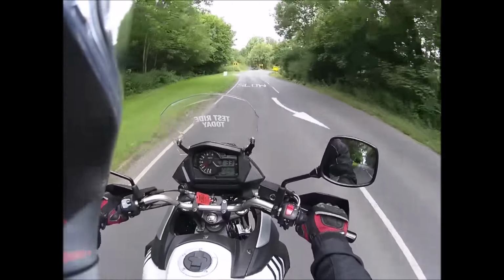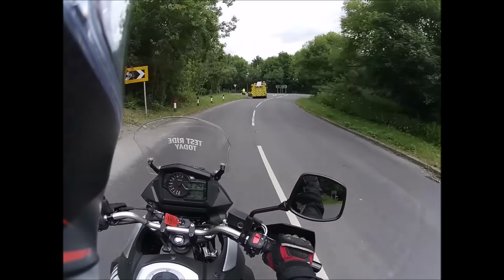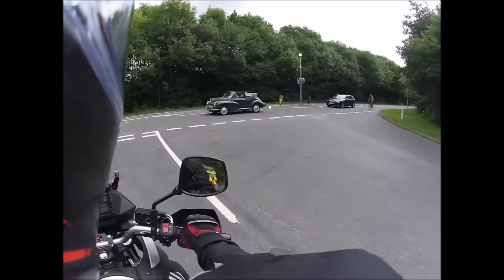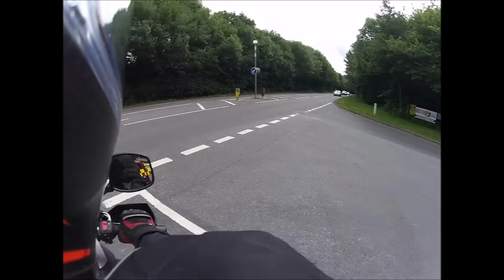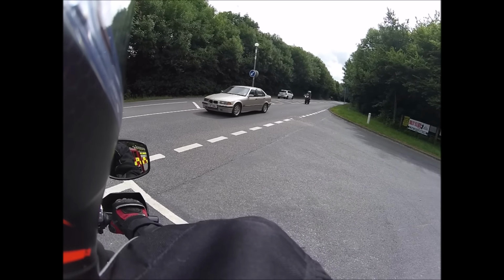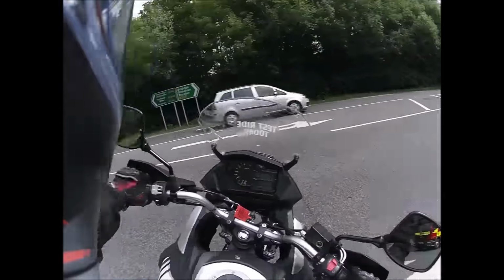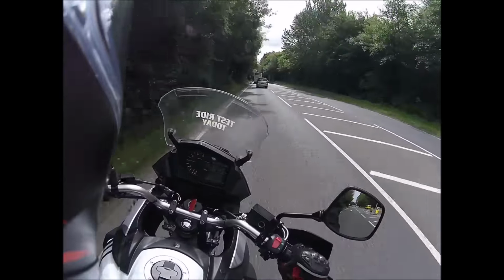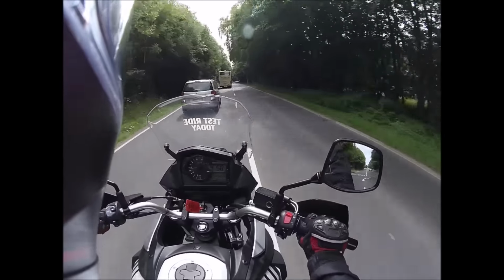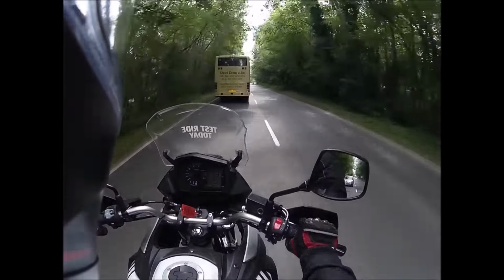Yeah, it's really comfy, the seat. You do a few miles in that on the stock seat without even starting to think about gel or a pad on top or anything. Ducati. Yeah, it's got the ability, I think.